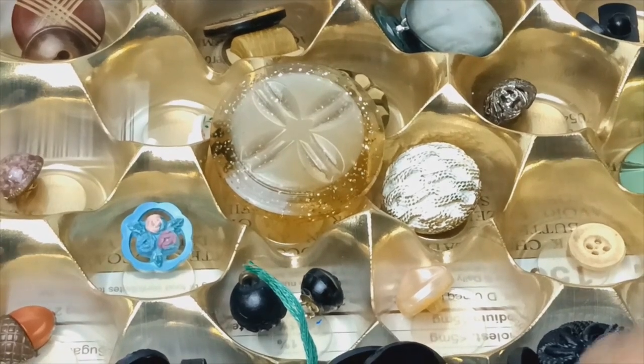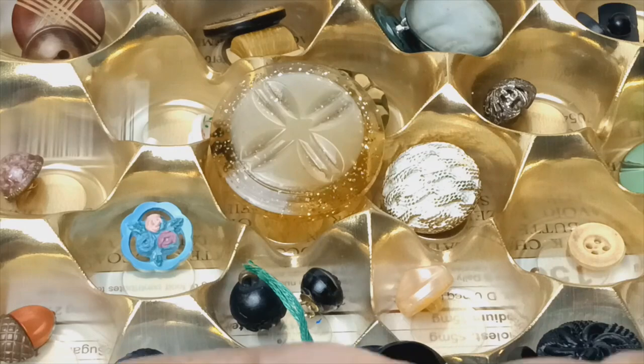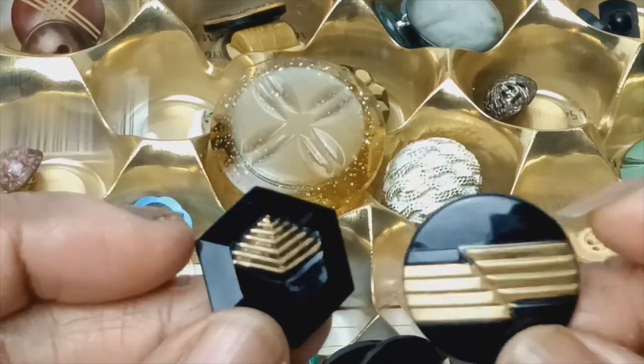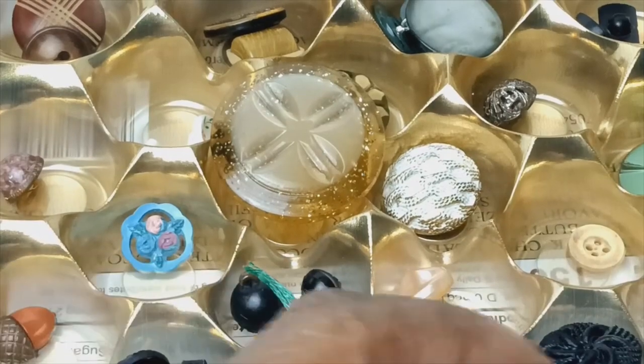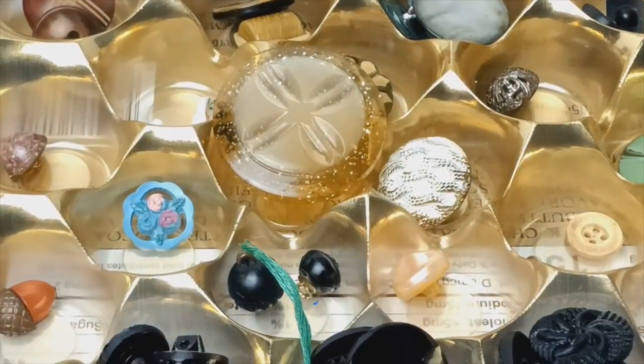And then I have these buttons, which are gold gilt. These also have the Art Deco design. So these are like 1920s? Very old buttons. You can see some of the gilding is going away, which, hello, they're gilted. It's something that's normal and expected.